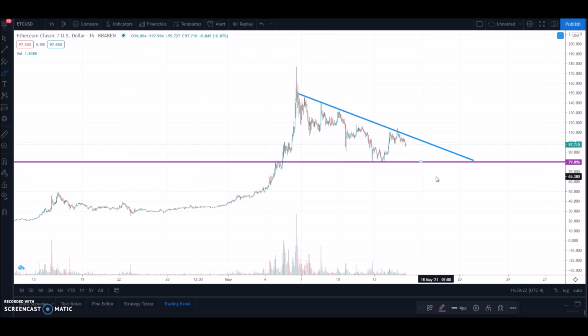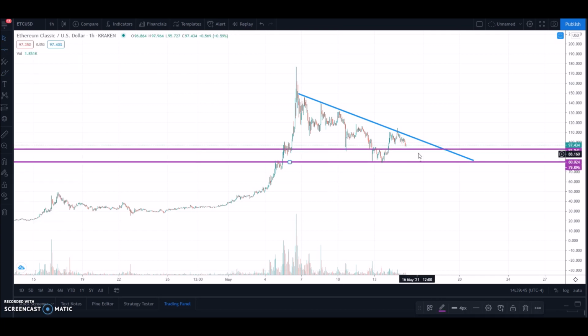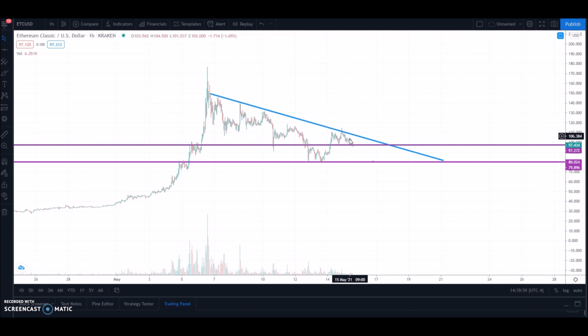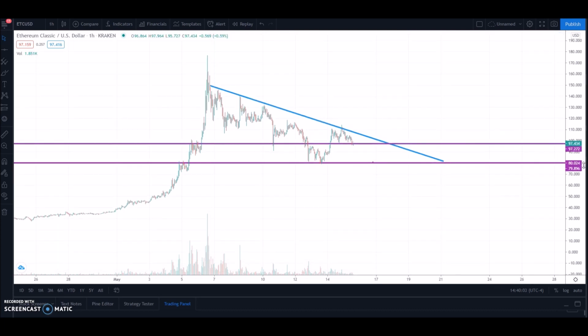And why I'm saying 100, I want to show you here, because why 100 is important: you can see that this area was a resistance a few times, then it bounced up from that 100 line a few times, came down, and for the recent price action, if you look here, it's bouncing off that 100 line. So I'm not saying it will come back to 80. Maybe this is our support at 100 and we go back up.